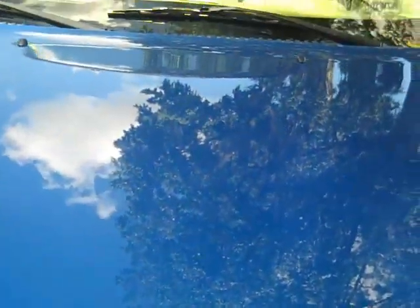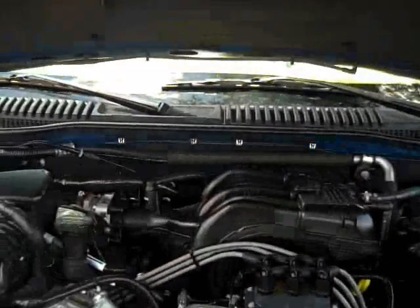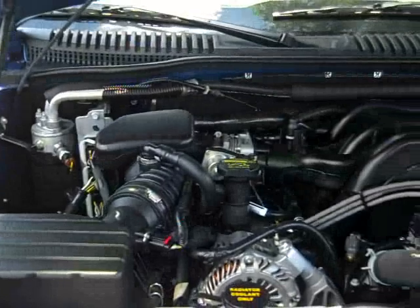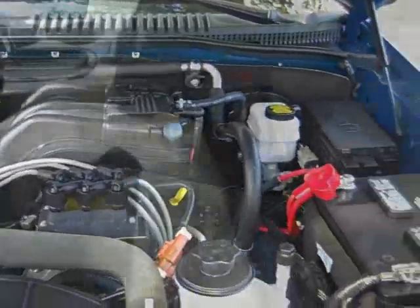Let's take a quick look under the hood. It kind of opens itself up. And here is your nice clean 4.0 liter engine.